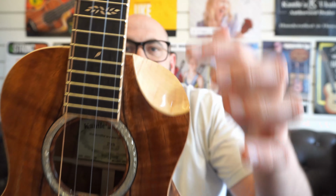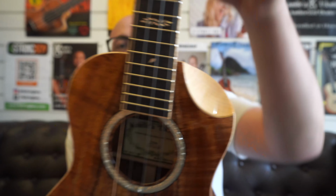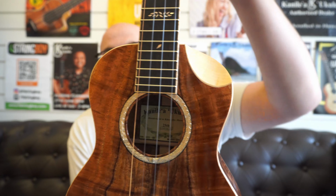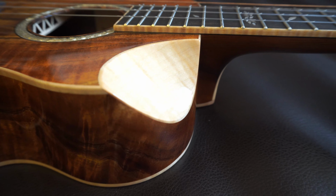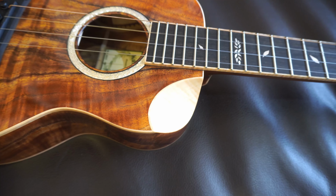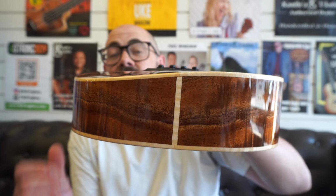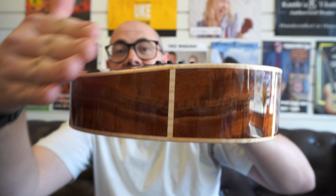To this cutaway scoop here, which is another piece of maple. It's actually a slightly different shape to your average cutaway scoop. I can't really tell you the geometry of it, but when you look at it dead on, you do start to realize it's contoured with the body. Speaking of contour, you have the relief in the body, which was introduced into the Kanile'a Platinums, I believe, 2 years ago. You have a relief in the body.